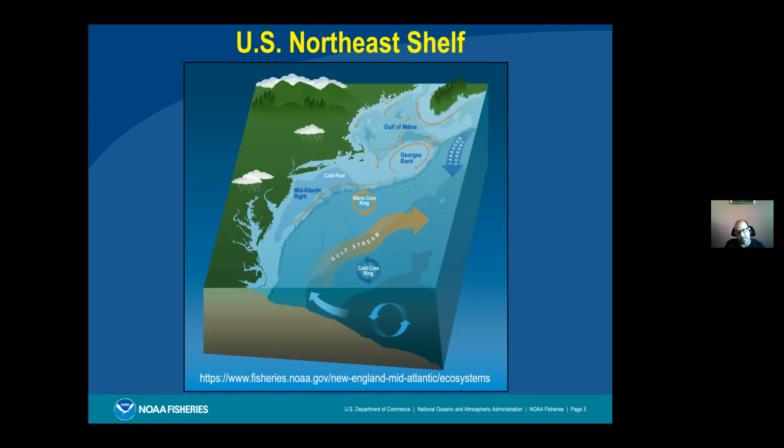The unique feature about this region is that it sits in between two major current systems. So you can see the Gulf Stream current, the warmer, saltier current coming from the south, from the tropics, and then the Labrador current deriving from the north, which is the colder, fresher current. So the Northeast Shelf essentially sits at the interface of these two currents.